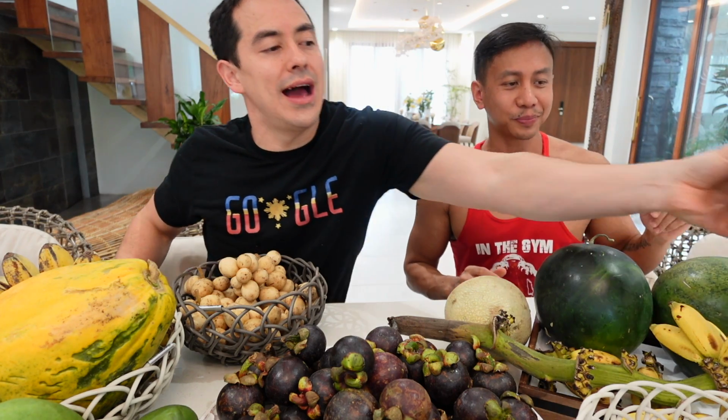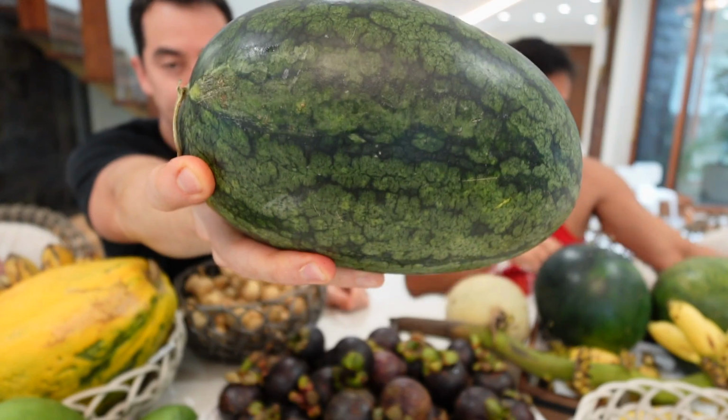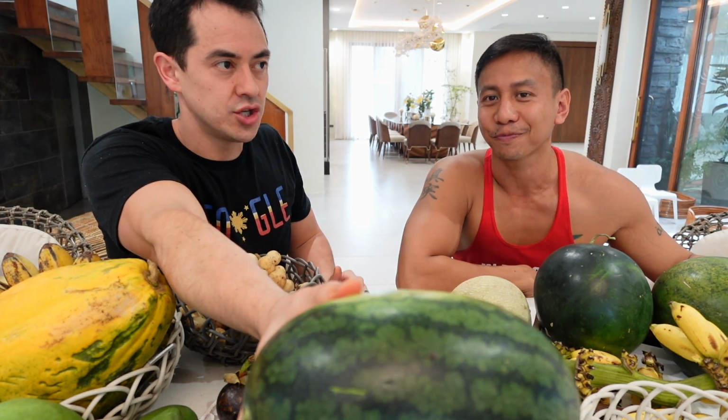This one I've been eyeing right here. Good. It is good, right? You can have as much as you want. See, that's the thing about fruit. I let the girls just go to town because I really do believe it's nature's candy.